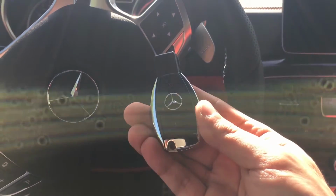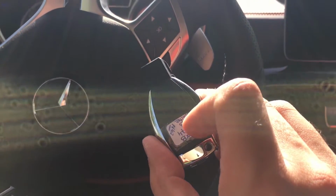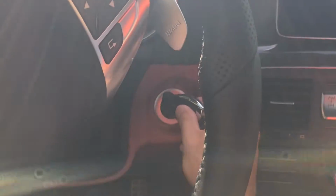So this is the key for the car, guys. This is the old AMG key. It still looks fantastic. Turn on the car.